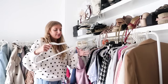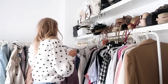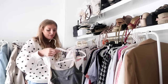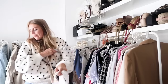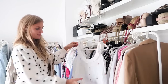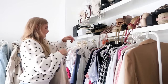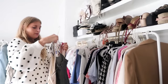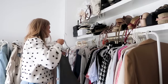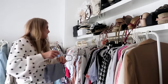From Faithful the Brand. This cami from Vergegirl I'm gonna keep. I just love it so much. It's so luxurious. And then I have this top from Mango, which I never wore, and that makes me really sad because it cost me like £30. I'm gonna keep that because I think it's cute and timeless. Oh my god, I've got so many tops. This one's from Primark and it's so good. I'm keeping that. So I have this bandeau from Topshop, which I'm definitely going to keep.